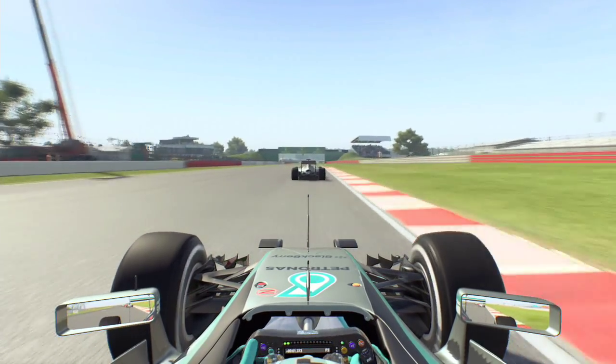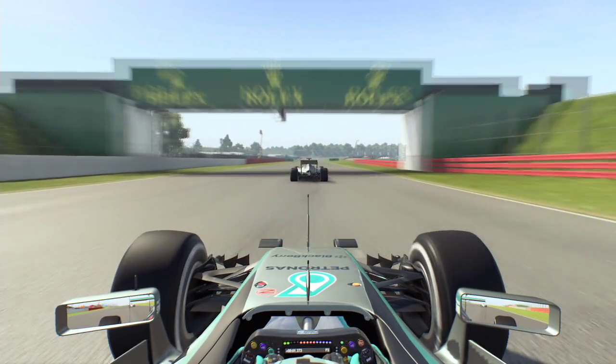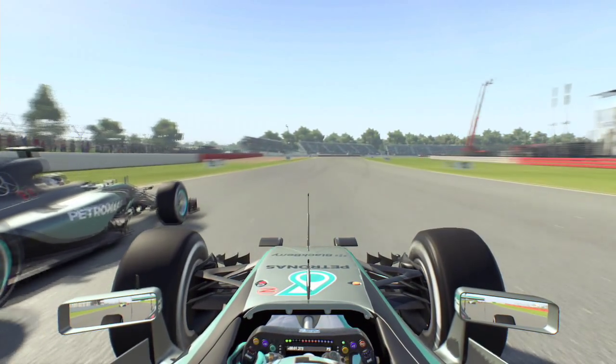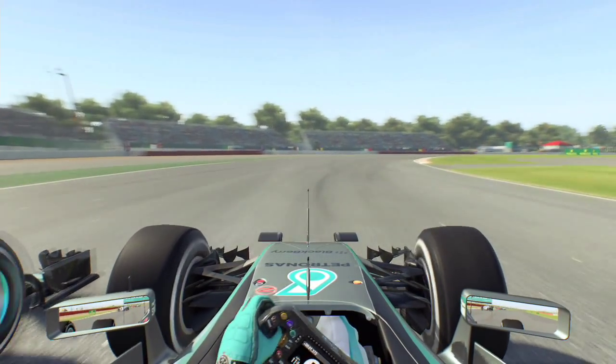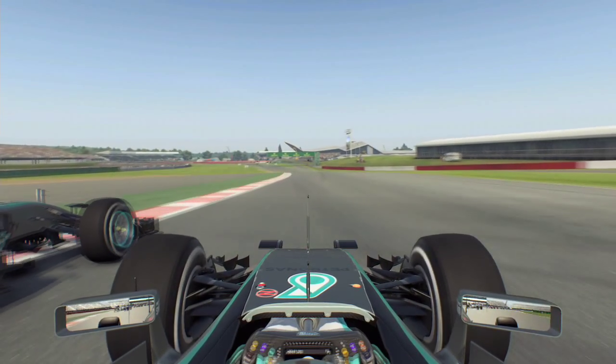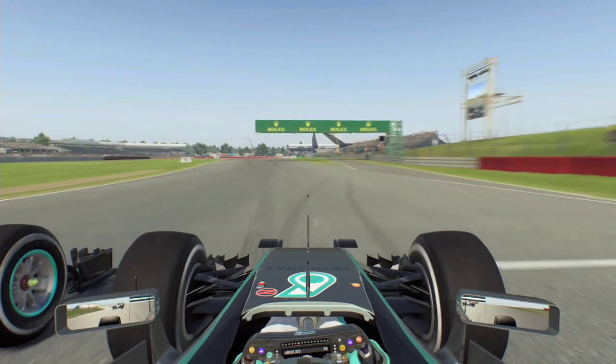Now we see Rosberg behind Hamilton again. I don't know where he overtook him, sorry about that. But Rosberg back at Hamilton with DRS. Hamilton's running outside. Who's going to make the second place? They're still side by side, so we're going to Vale.